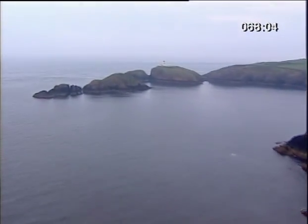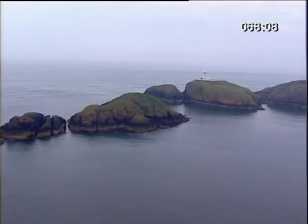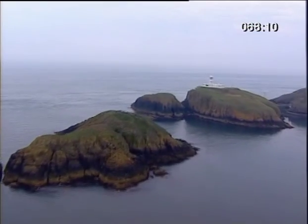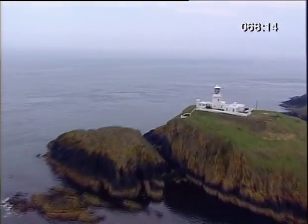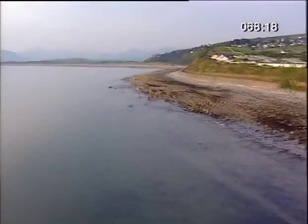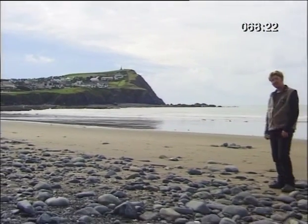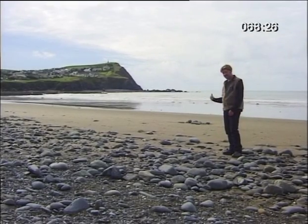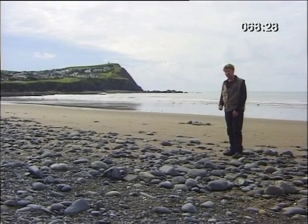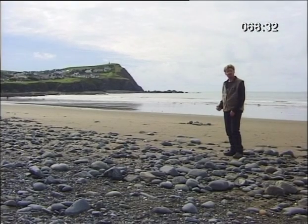So far, we've only considered erosional processes, but what happens to all the broken-off pieces? To find out, we have to head north, back towards Harlech. And here it is. All that stuff that was knocked off the cliffs to the south of me has been ground down by the sea and washed up here as sand and pebbles to form a beach.